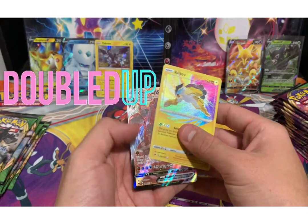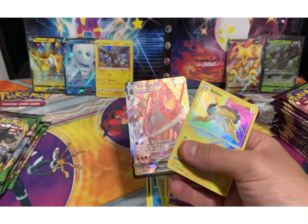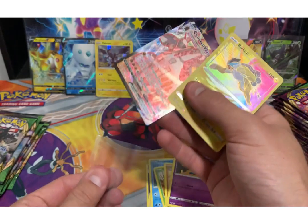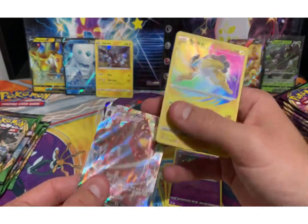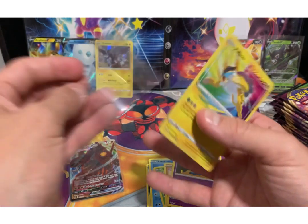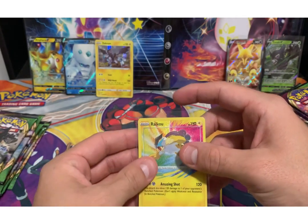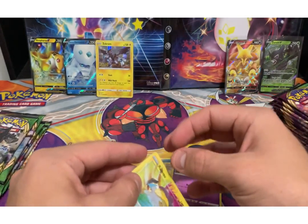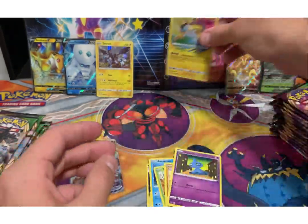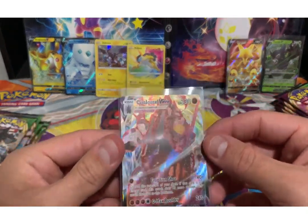Nice rare Energy. Oh, a Colossal VMAX. Let's go, baby. Yo, badass. I don't know if I have the Raikou. I don't think I do. I think this is the one I was missing. Yo. Sweet. What is that? What's in there? Is that on the outside? It was on the outside. Okay. Nice. Put that right there. Ooh. And the Colossal VMAX.